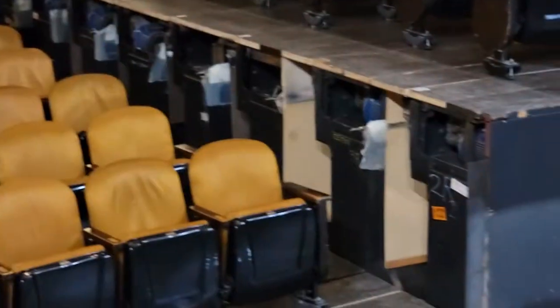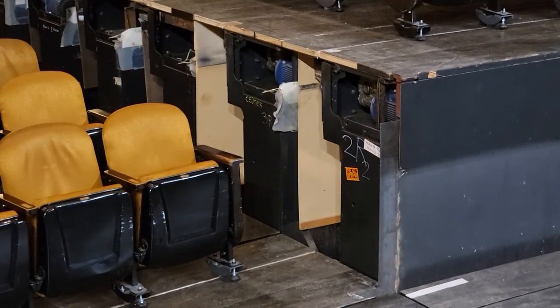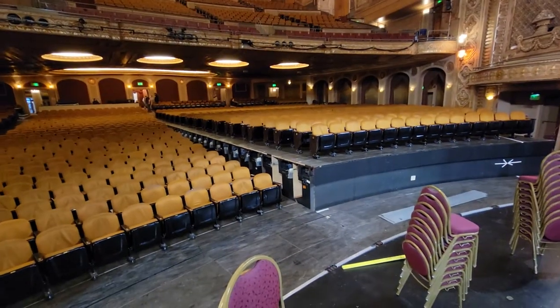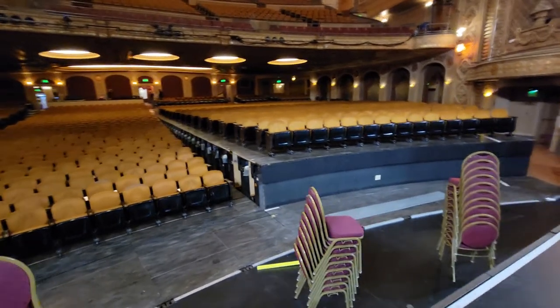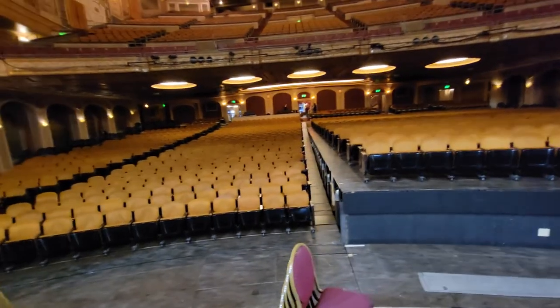I guess when we were underneath, I couldn't really see the spaces where the chairs go. Now I can see it a lot better. Wait, so the other side's doing something now? Yeah, now it's going down. Okay, got it. Oh yeah, I see it.